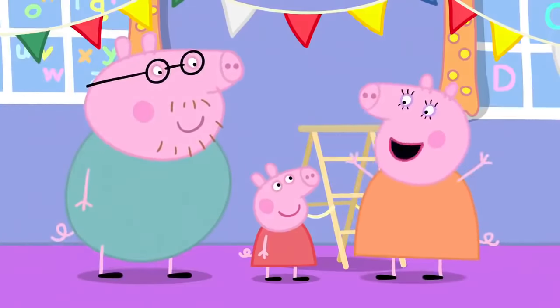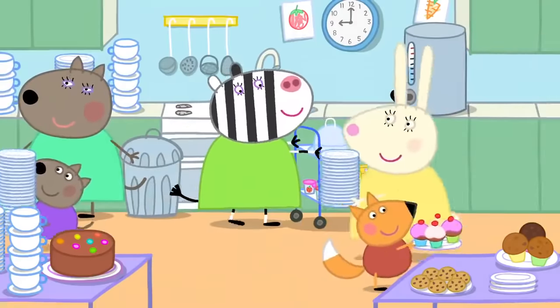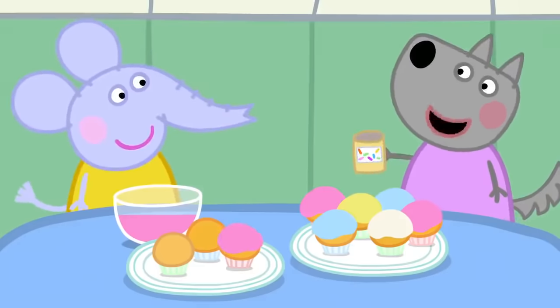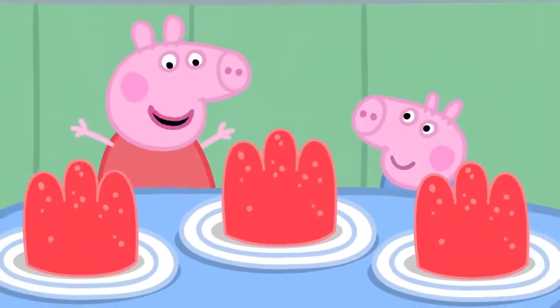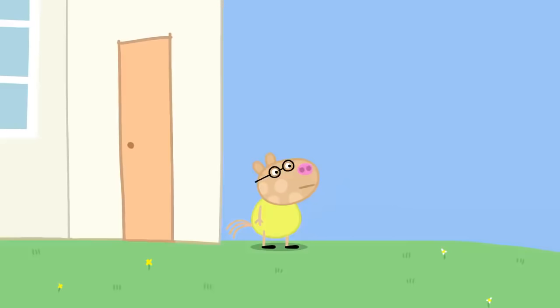Now, let's make the party food. This is the playgroup kitchen. Everyone is helping with the party food. Emily Elephant and Wendy Wolf are decorating cupcakes. I'll do the icing. I will sprinkle the hundreds and thousands. Peppa and George are making jelly. Wobbly jelly. Wobble, wobble, wobble. Pedro Pony is outside keeping guard.